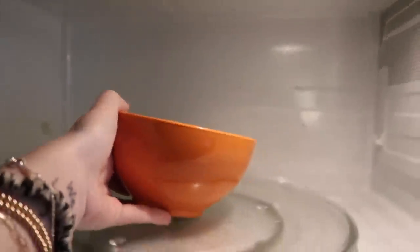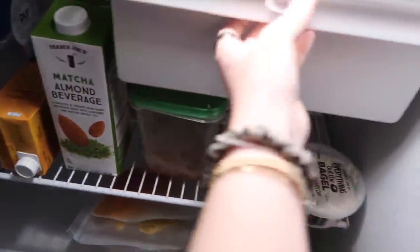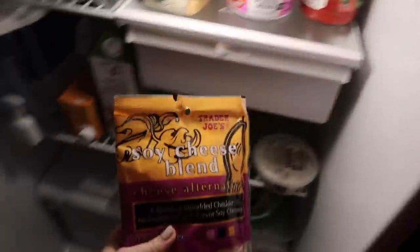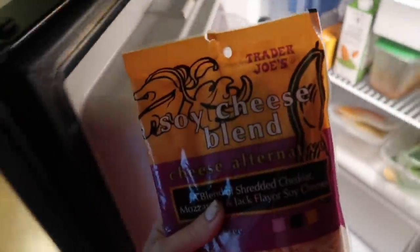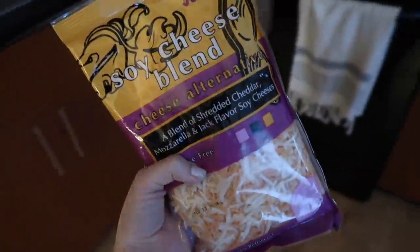Okay, into the microwave, just 1 minute. And she said that she puts cheese on hers, which obviously makes it not vegan anymore, so I'm gonna do the same. Oh, actually look, this is a soy cheese. I've never tried this. Should we try it before we put it on our lunch? Definitely can't hurt to try it first, just in case it's gross. Yeah, I mean, it tastes mostly like cheese, I think. I'll put some of this on.